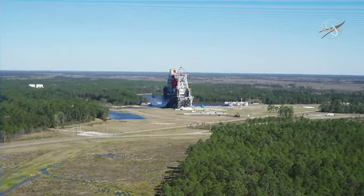Basically at this point they've got the water system all turned on, so you can maybe see that in some of the views. That'll take care of not only the heat coming off of the engines, but also dampen the tremendous amount of noise that'll be coming off. As mentioned earlier, the hydrogen burn-off igniters will come on at about 12 seconds.